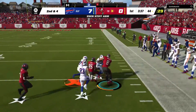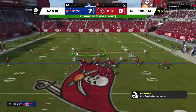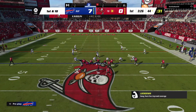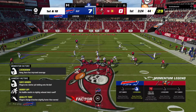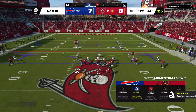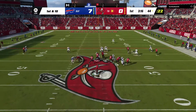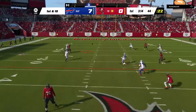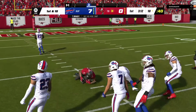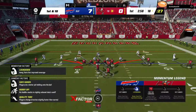Quick throw by Brady, complete. And taking it across midfield and inside the 45. So 1st and 10 now in Buffalo territory at the 44-yard line. Here's Brady. This is caught by Evans. And they'll wind up getting this one all the way down inside the 20.